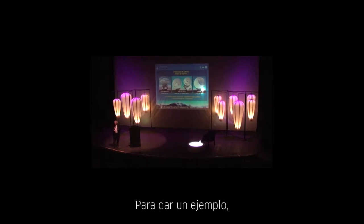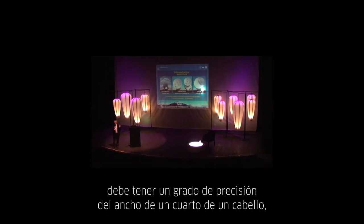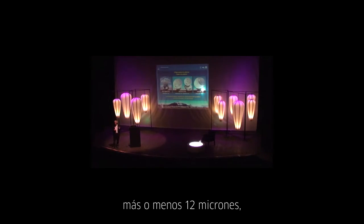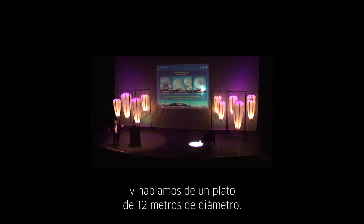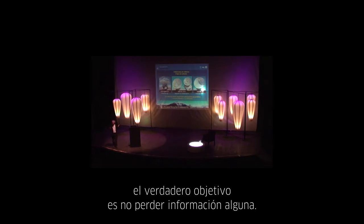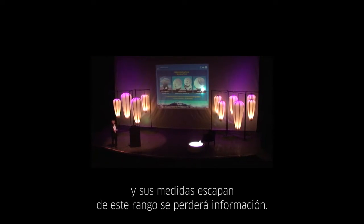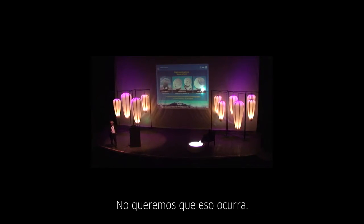To give you one example of a specification, the surface is so well known that it's accurate to better than a quarter of the width of a human hair. That's about 12 microns. And the antenna is 12 meters in diameter. And the reason you do that is that to collect all these photons, the real goal is to never lose any type of information. And if you had an antenna with a surface which was less accurate than that, then you would lose information. So you don't want to do that.